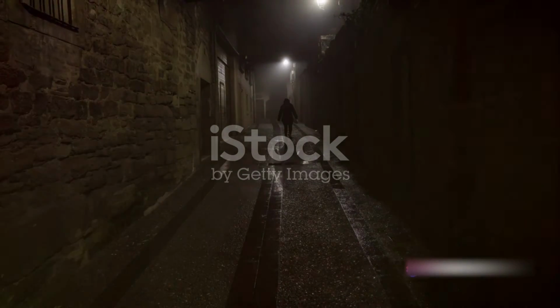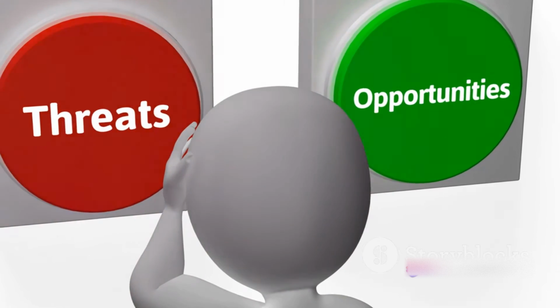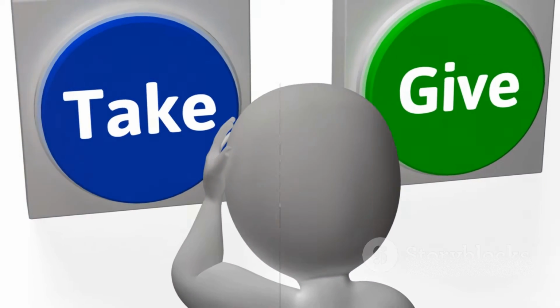Picture this. Someone makes an outlandishly large request that you're likely to refuse. Then, they follow up with a much smaller request. Suddenly, that smaller request seems reasonable, doesn't it? This technique, often used in negotiations and sales, leverages the power of contrast to make a smaller request seem much more appealing. It's a fascinating insight into how our minds evaluate and respond to choices we're presented with.